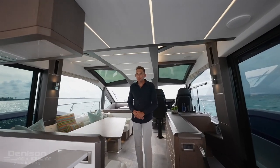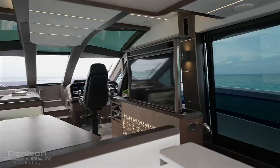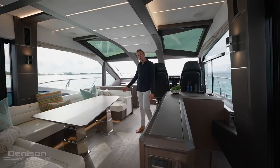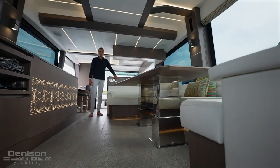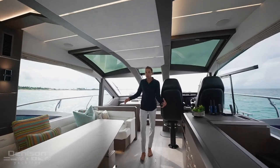Continuing forward midship, we are passing the companionway into the staterooms, passing a television that lifts up and down for this great C-section seating with a table that goes up and down, allowing more cushions to be added and just utilizing the most of this space.